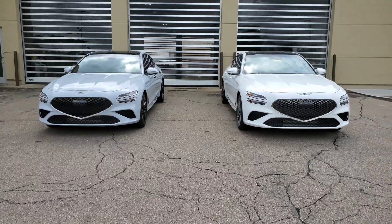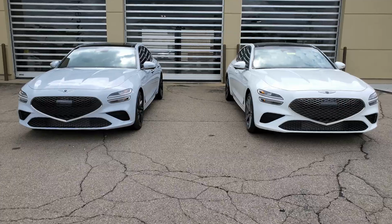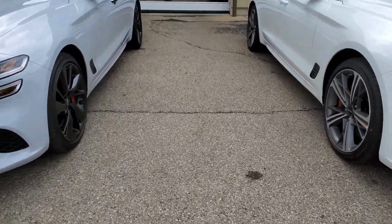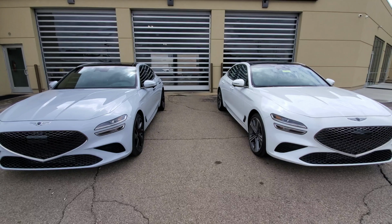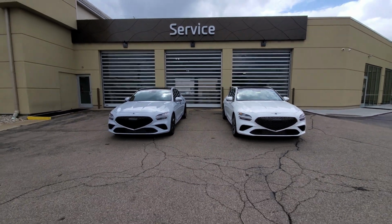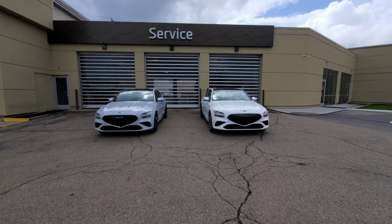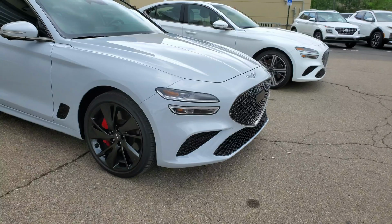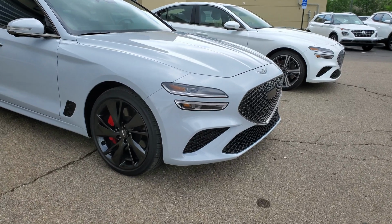In this video, I'm going to show you everything that's new for the 2024 G70 because Genesis made a lot of small unannounced changes that I can guarantee a lot of you are not aware of. So on the left is my 2023 G70 and on the right is the 24 model. Both cars have the 3.3 powertrain with the Sport Prestige package. My car is in the color Siberian Ice and the 24 model on the right is in Uni White.